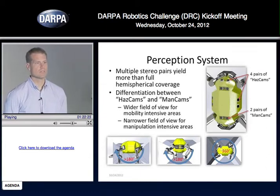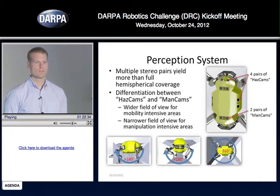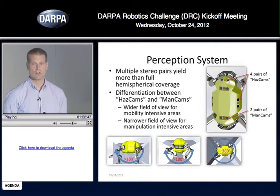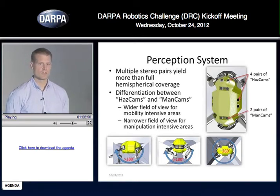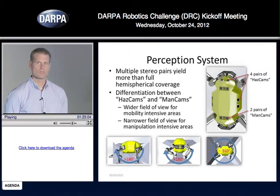The second type of system is as the robot moves into more manipulation poses, which we expect to look a bit more bipedal, that we would switch over to these manipulation cameras and have a narrower field of view and better resolution. And they would be concentrated towards those workspaces that we expect the bimanual manipulation to occur. Taken all together, however, this gives us a full hemispherical capability in terms of perception. So immersive GUIs and things of that nature will quite naturally take to this. I think anybody that has used any of various street-view mapping technologies would recognize this kind of outlook on things.